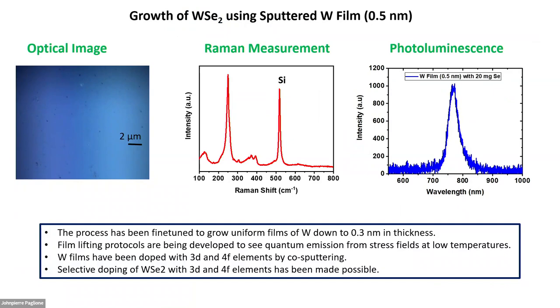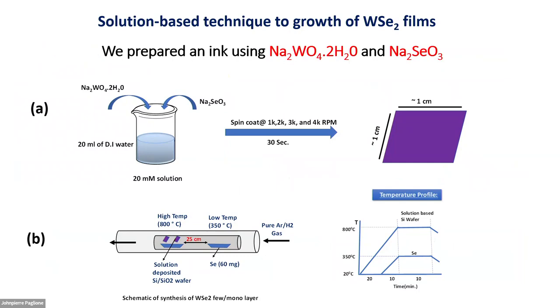And now we are in the process of measuring this down to low temperatures and see if there is any quantum correction. And we'll also then transfer these films on a substrate which will provide local strain fields and then try to see quantum emission. All right, so I can stop now, actually.